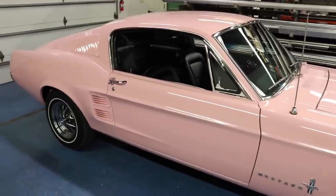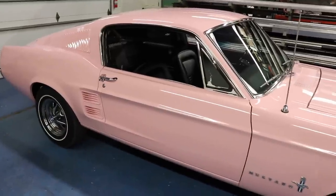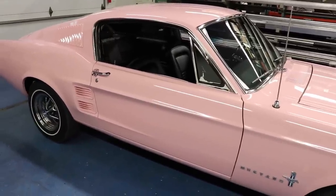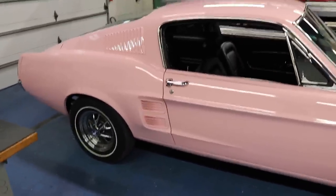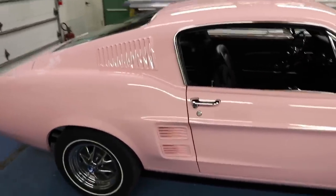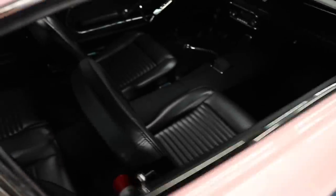If I didn't sell the car, which I'm not pressed to, and I end up keeping it, this is the way that I would want it. So I did it the way that I would want to keep it. And those little add-on things can always be done later on down the road. So let's jump into the interior.